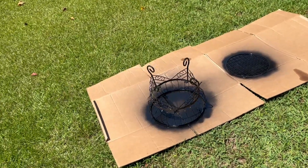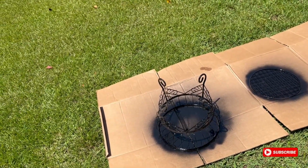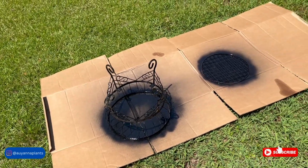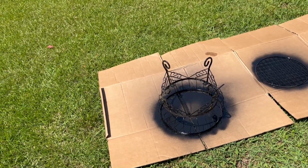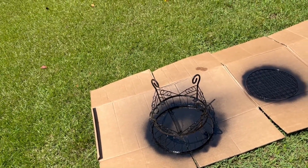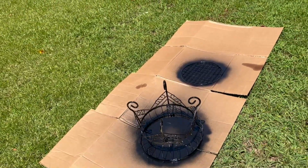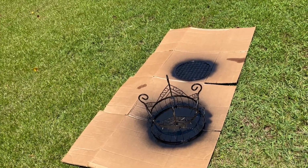Okay, so here is the first coat. It's so amazing what a can of spray paint will do. I do see a couple of little white spots that I'm going to have to go over. But I'm going to go over it, turn it over, and then this should be ready within a few hours, because we're just letting it dry right now.